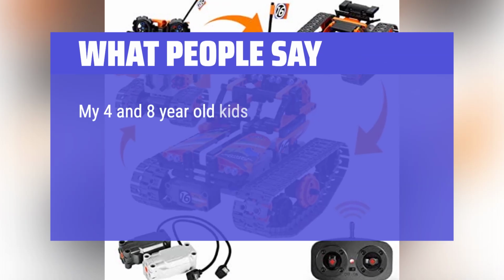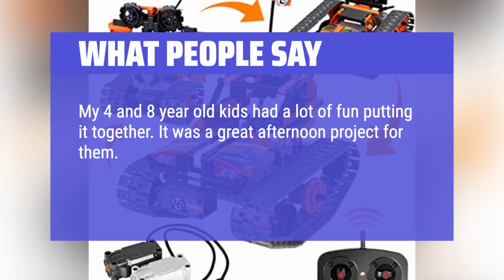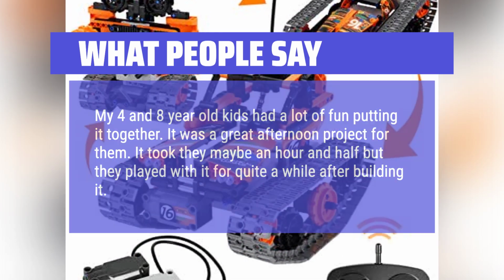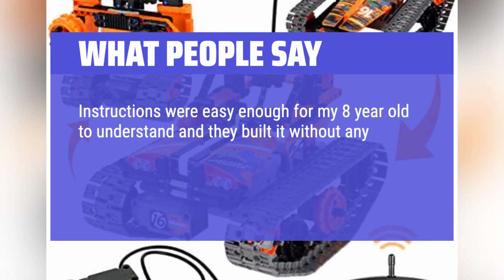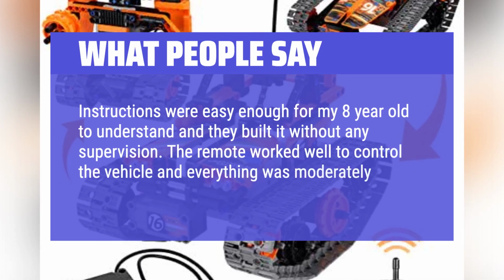My 4 and 8-year-old kids had a lot of fun putting it together. It was a great afternoon project for them. It took them maybe an hour and a half, but they played with it for quite a while after building it. Instructions were easy enough for my 8-year-old to understand, and they built it without any supervision. The remote worked well to control the vehicle, and everything was moderately easy to assemble.